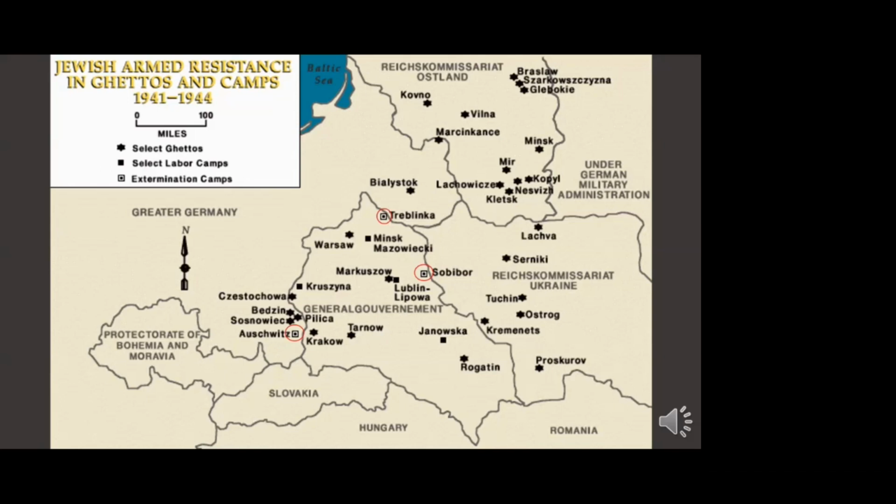At Sobibor, the last remaining Sonderkommando from the Belzec killing center arrived to be killed, and those at Sobibor knew that their fate would be the same. The prisoners decided they would rather die fighting.